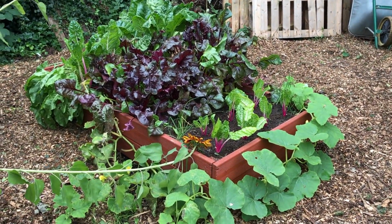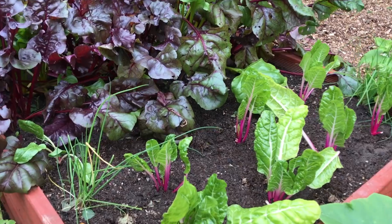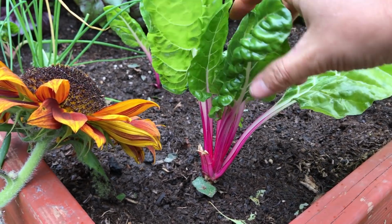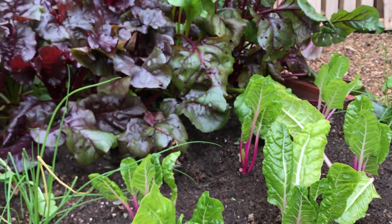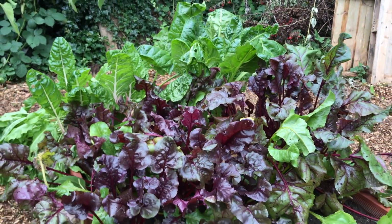Over here we've got my salad bed, a new addition for this year. I've replaced all of the lettuce plants with this chard that I absolutely love. Look at that colour. That's the peppermint chard, bright pink stems, and then we've got some beetroot behind it and lots of spinach as well at the back.